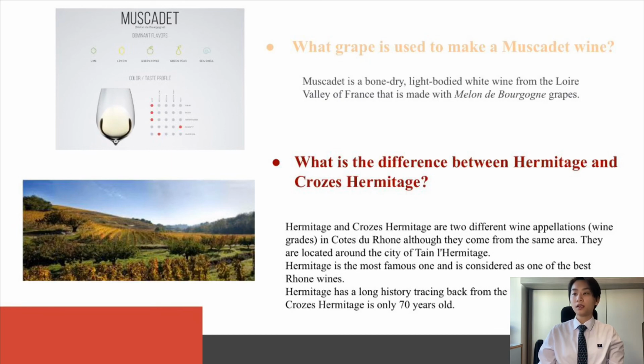Hermitage and Crozes-Hermitage are two different wine appellations in Côte du Rhône. Although they come from the same area, they are located around the town of Tain-l'Hermitage.